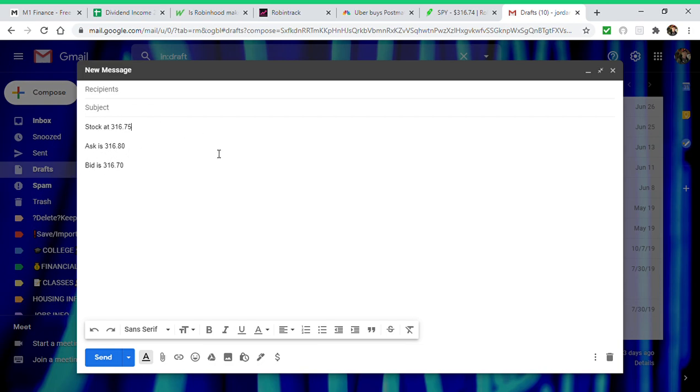Now on the flip side, the bid is what someone's trying to buy it at. Someone is trying to buy it for cheaper than what it's worth because they're trying to get the best deal possible. They might be trying to bid 5 cents cheaper, $316.70. So when the stock moves up or down, they're going to try to meet in the middle somewhere and get a price that is closest to this middle ground. Let's say one stock was sold at this ask, they ended up going down to 75 cents. They went down 5 cents, and this person went up 5 cents. They met in the middle.